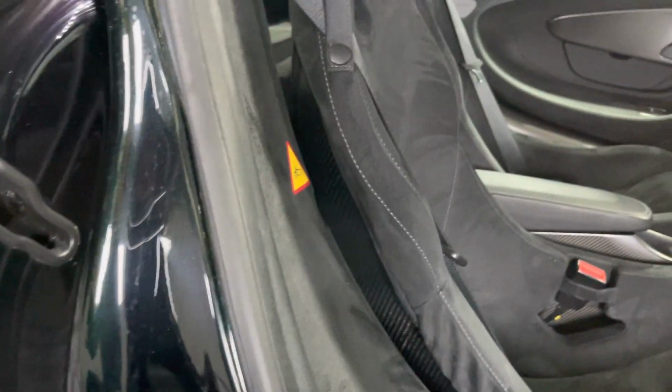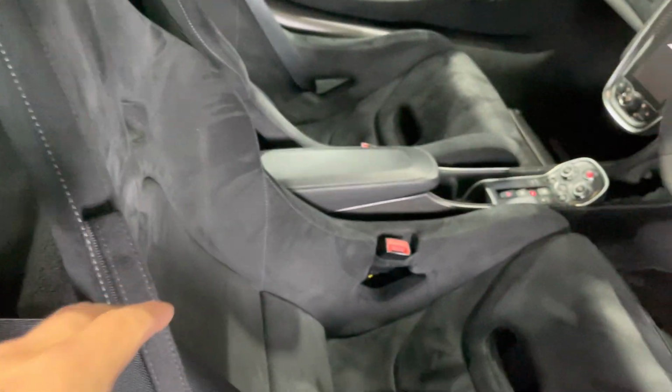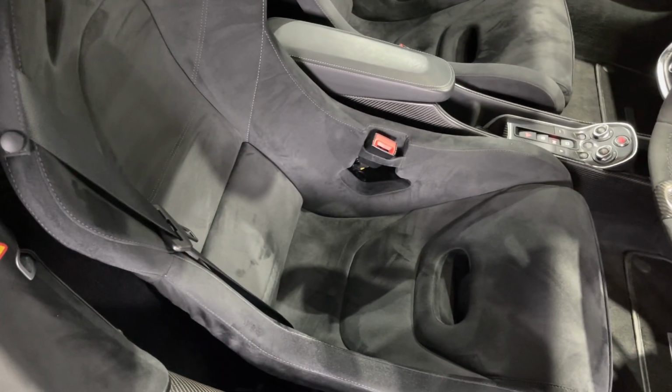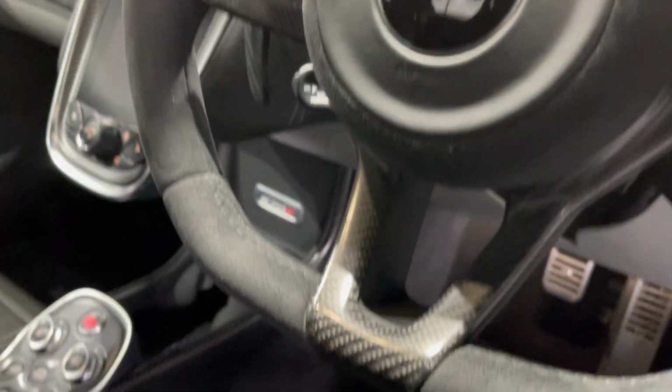So these seats are all made of carbon fibre. You can see there the carbon fibres. They're really thin, and they're covered in Alcantara for supreme comfort and, of course, weight savings. Lovely seats. Actually quite comfortable as well. They're not harsh at all. All the dashes are covered in Alcantara. The steering wheel's all carbon Alcantara.